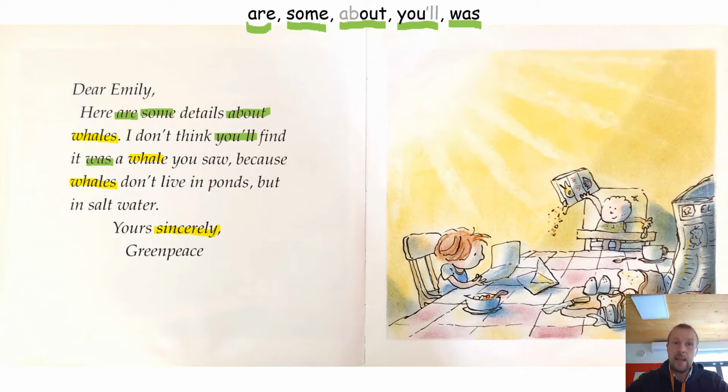Okay, let's read through the entire thing together. Dear Emily, here are some details about whales. I don't think you'll find it was a whale you saw, because whales don't live in ponds, but in salt water. Yours sincerely, Greenpeace.